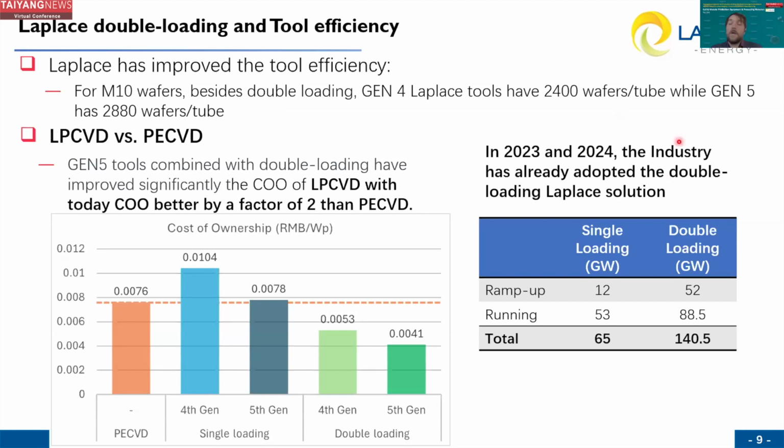And over here, you can also see that we have already installed this into the industry. So most of our customers that had already a single loading tool, they wanted the upgrade. And the new tool is, of course, more on the double loading. So you can see we have already 88.5 gigawatts running now on this double loading technique, and another 52 gigawatts that are ramping up, while there are still 53 gigawatts running on single loading.